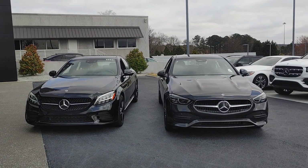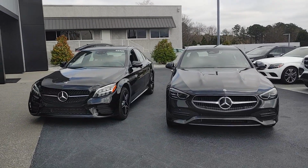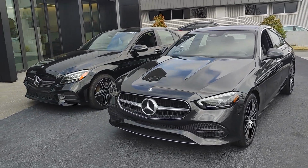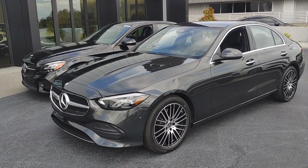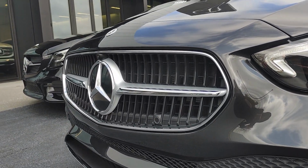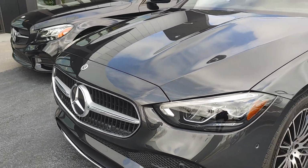Obviously the outside is different. The new C-Class is almost 2.5 inches longer in the wheelbase, which translates to a smoother, more comfortable ride. It's a little bit wider, which you feel when you get inside the car. And it has a completely different shape. New headlights, new grille. This is the standard grille with the subtle Panamericana styling. But this is the luxury version, essentially.